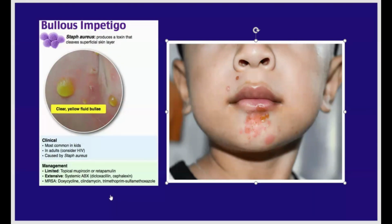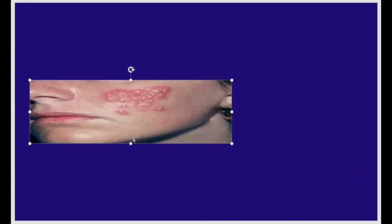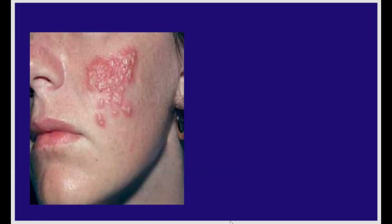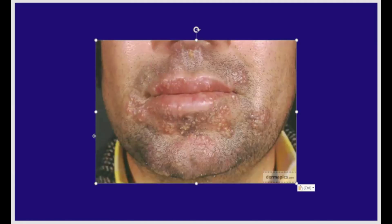Then we talked about the herpes one. For the herpes, we say that it is a vesicle cluster. So you can see it. Something like that, they can also ask you which one needs acyclovir. So you need to know the one that needs acyclovir, that is your herpes cluster. Sometimes it's in the mouth. I think this is a better picture. So this is your herpes.